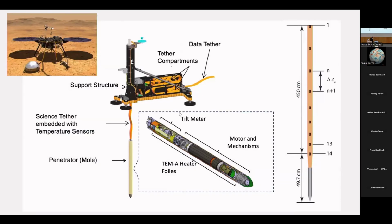It's a mechanical diode that directs momentum forward and compensates the recoil with a coil spring down here and through friction on the hull of the mole, which is important. And then we have the temperatures imprinted on this tether here, and we use heater foils in the ball of the penetrator to measure the thermal conductivity. So we go down 50 centimeters, take a measurement of thermal conductivity, and go another 50 centimeters, and so forth and so forth. And then when we're finally down there, we measure the thermal gradient using these temperature sensors imprinted on the tether. Now that was the plan.